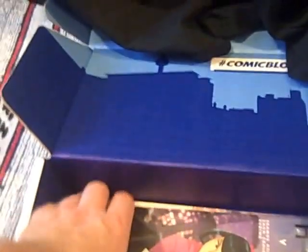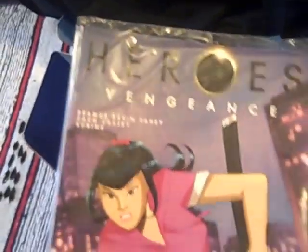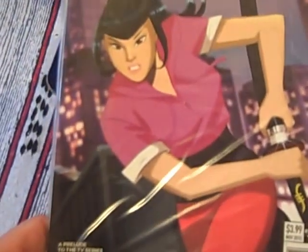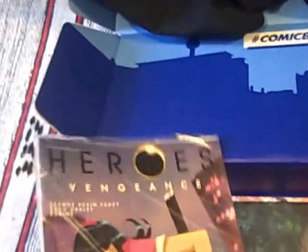We'll look at that on the card in a minute, but a bit more exciting for me is the comics themselves. So let's start with Heroes Vengeance. This is a prelude to the series and a $3.99 value, November 2015. It's nicely bagged and boarded, although it does have this slightly annoying sealed top, so you have to cut through that to open it, and then of course it's nowhere near as well sealed or packaged. But looking forward to diving into that one.